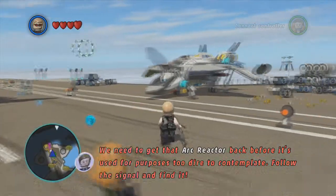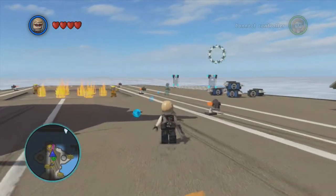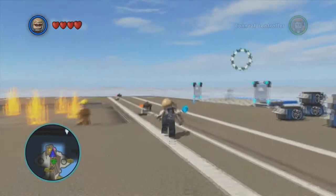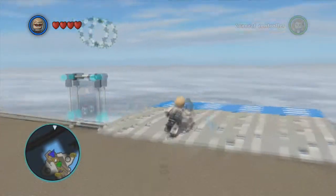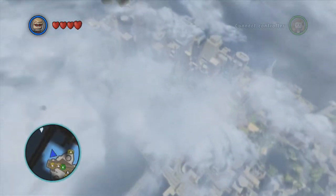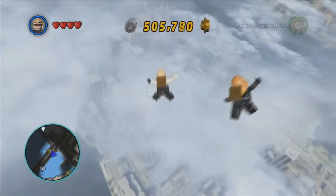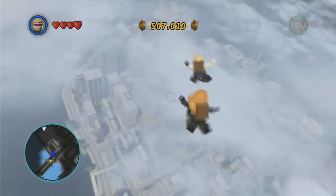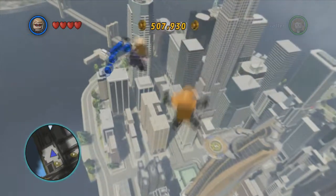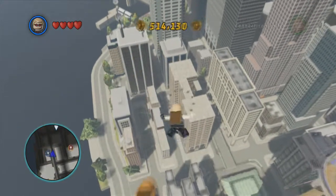Thank you, Agent Coulson, and welcome back everyone to more LEGO Marvel Superheroes. Last we left off, having to go find the arc reactor as them. Let's jump. Oh yeah, such amazingness. Oh yeah, I'm awesome. Boom.